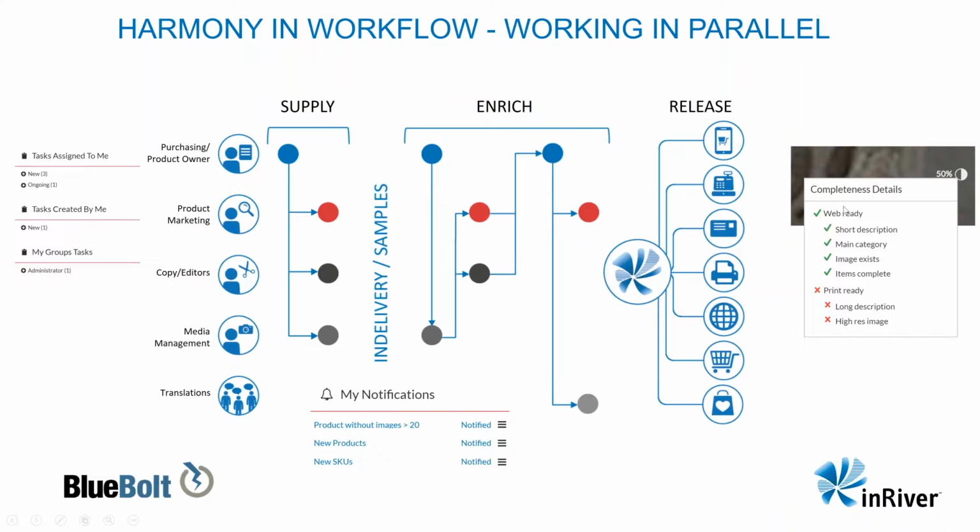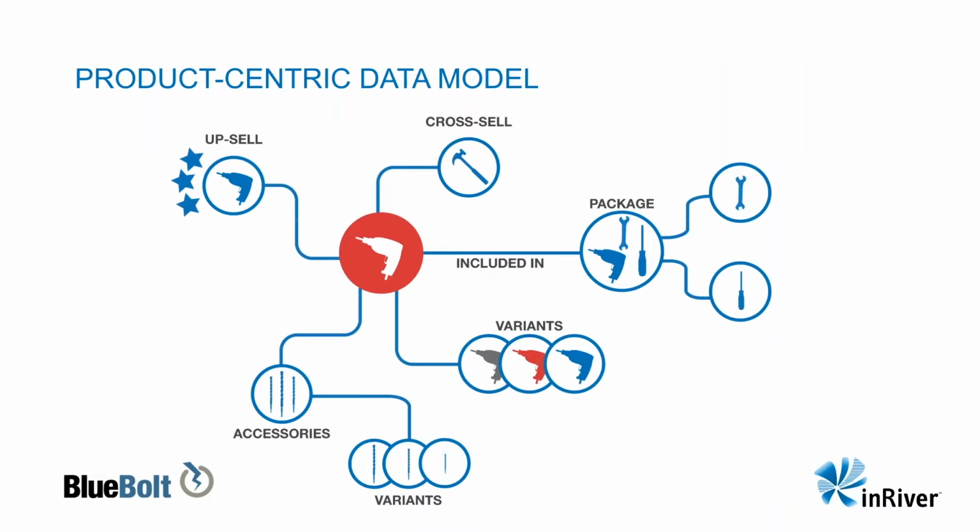And finally, you can also put in some completeness rule around your channels as an example. Maybe something that's ready for the web and ready for the print or ready for Amazon is completely different. So for print, you may need a high resolution file, whereas for web, you may just want to make sure you have some image and a description. It's just as an example. So we help in here just facilitate a good workflow around your organization.